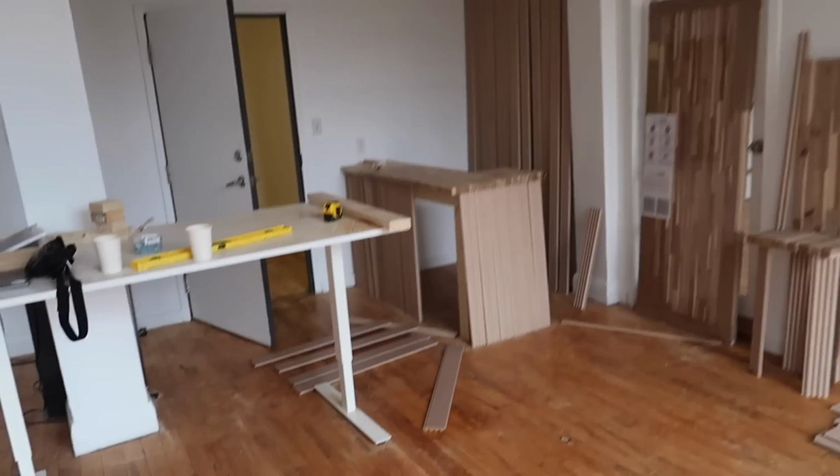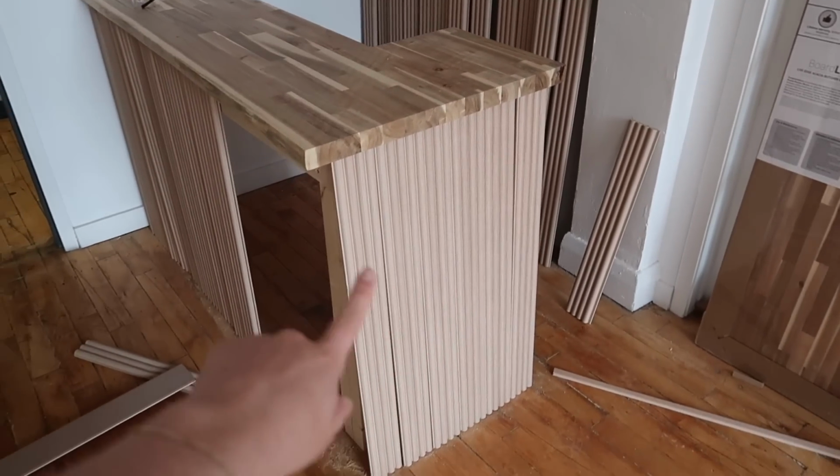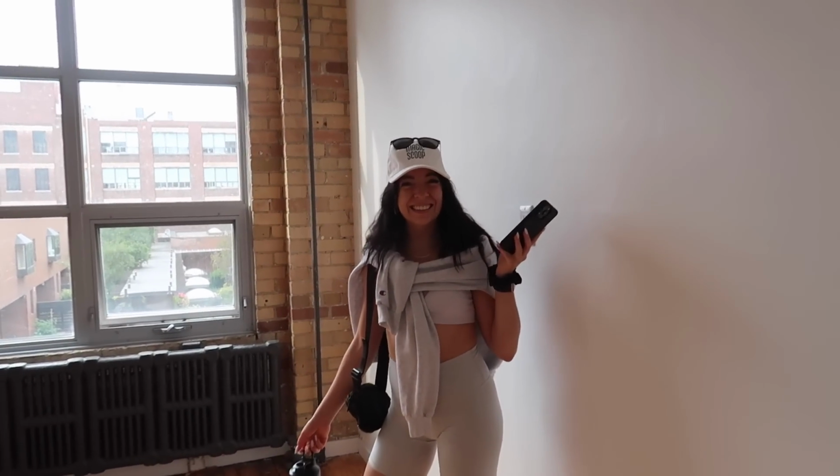All right, here's the updated situation. We were thinking of putting some paneling here. Don't love it, but loving this. Say hi. Hi.